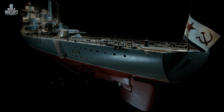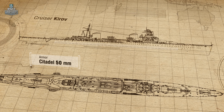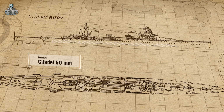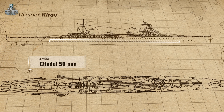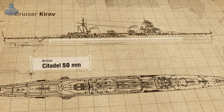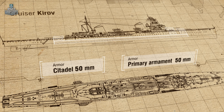The citadel protecting the main mechanisms, machines, artillery control posts, and magazines consisted of the armor belt, transverse bulkheads, and lower deck, all 50 millimeters thick. The primary armament turrets had the same armor.